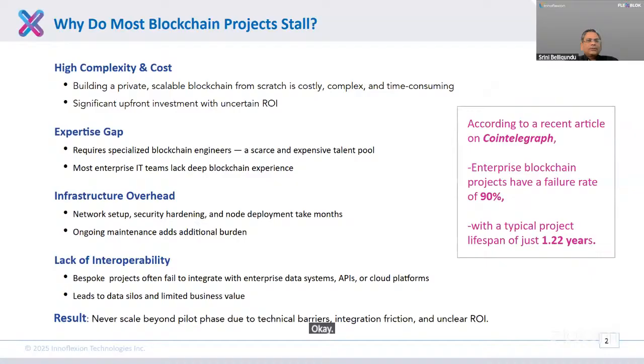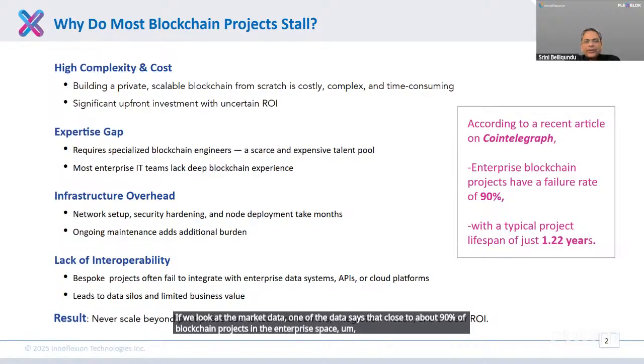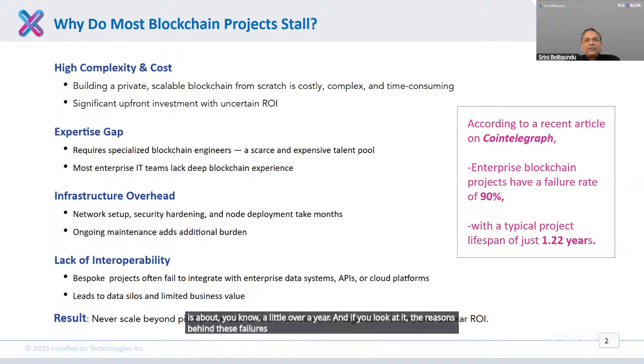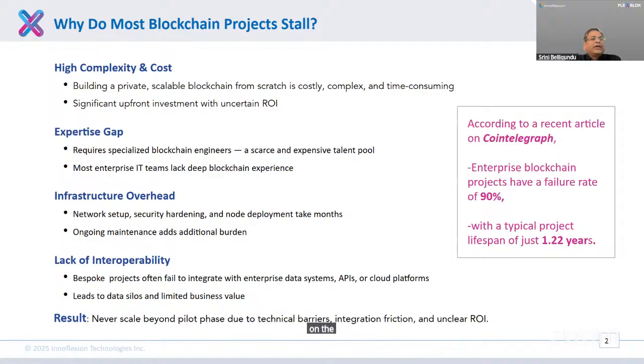So I think most of us are working on blockchain, and we understand the complexities of it. But if we look at the market data, one of the data says that close to about 90% of blockchain projects in the enterprise space end up in failure, and the lifespan of a typical project, even if it goes live, is a little over a year. And if you look at the reasons behind these failures and why the traction has been slow on the enterprise side, one, there's high complexity, it's a high cost, there's an expertise gap. Your typical web developer is not going to cut it.